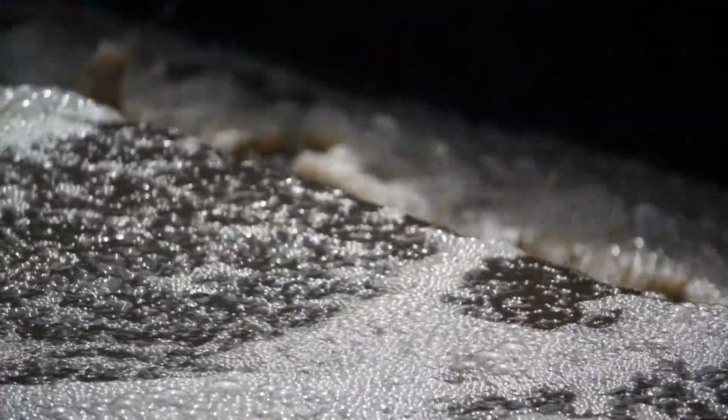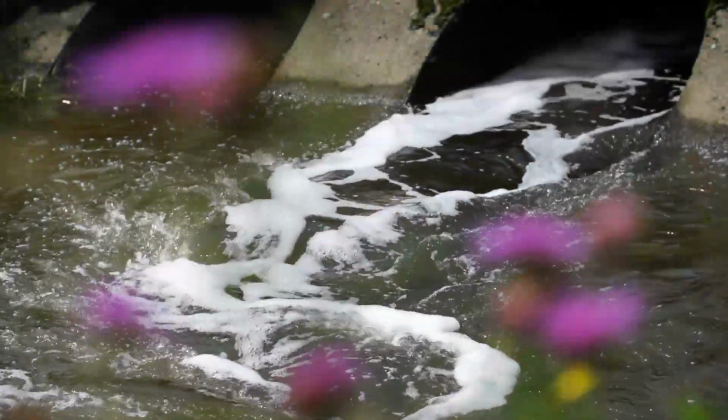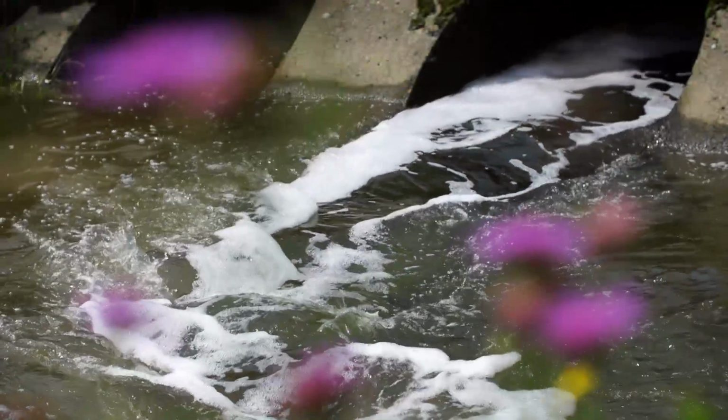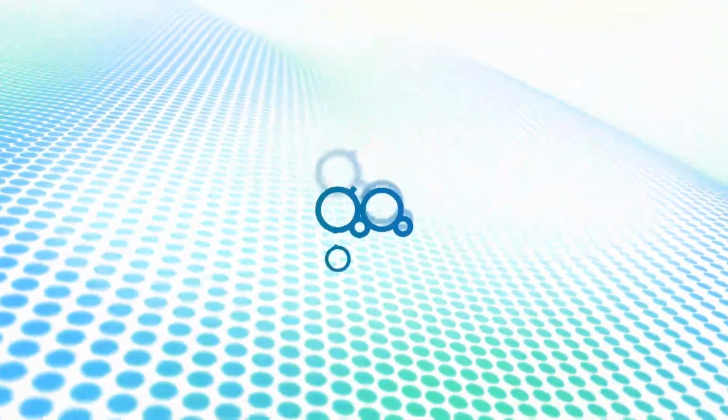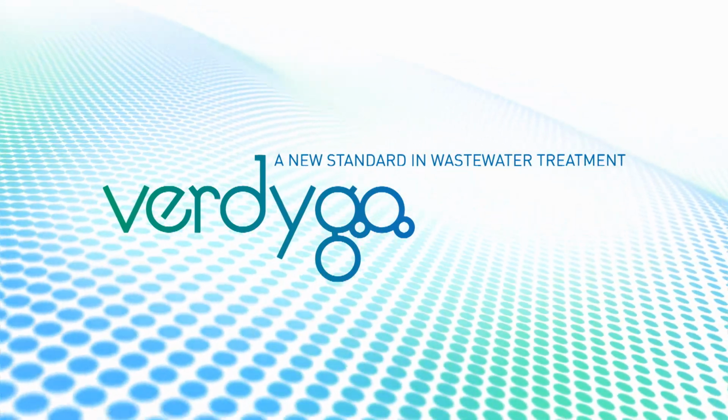How can you make the treatment of wastewater cheaper, more sustainable, and more efficient, while at the same time also delivering better quality water? Wastewater is an inspiring product. With Verdygo, you no longer purify wastewater, you produce purified water.